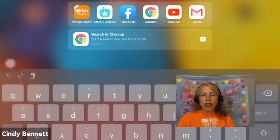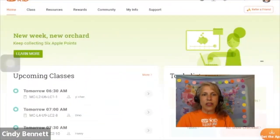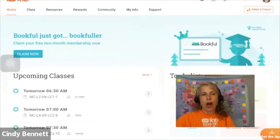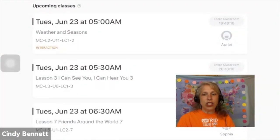So what you want to do is load the HD app, and when you click on that, you will get to this screen, which is your portal. Up in the left-hand corner, you'll press done, and this is your teaching section. And when you want to teach, when it's 30 minutes before class, the very top lesson will turn red.